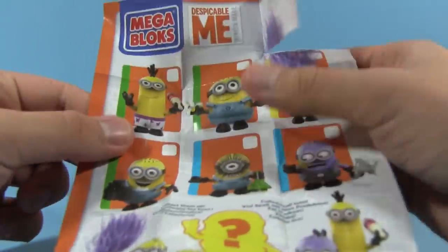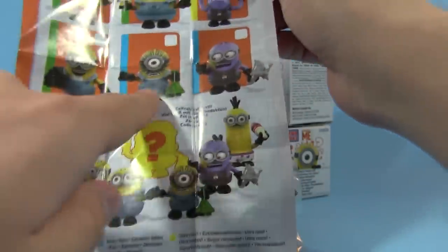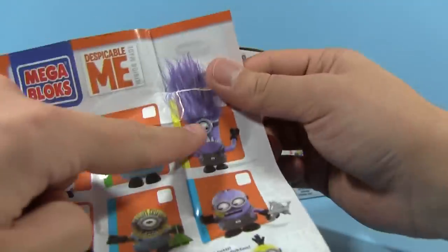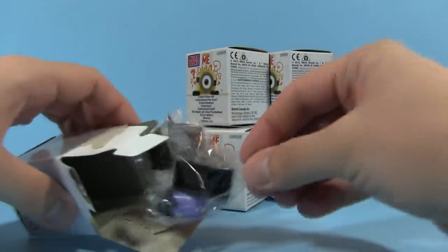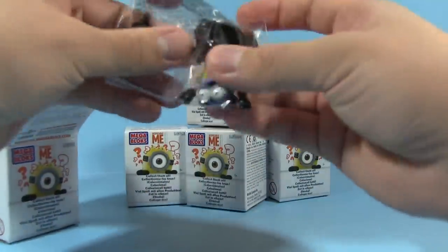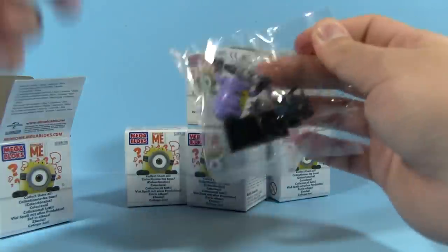However, we also have the different rarities. So commons are the green ones. So these three are the commons. Then, of course, we have our rares as these two. And then our ultra rare is the frizzy-haired Minion. So that being said, let's see who we got here for our first one. Oh, nice. Okay, so we're kicking things off with a rare, which is pretty fantastic. So definitely happy about that.